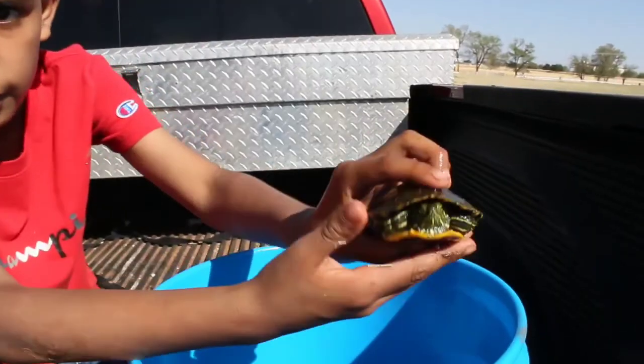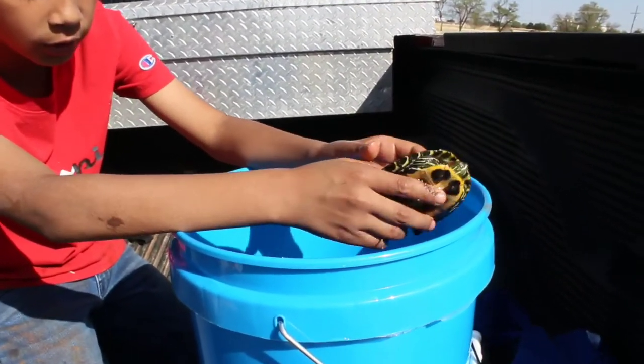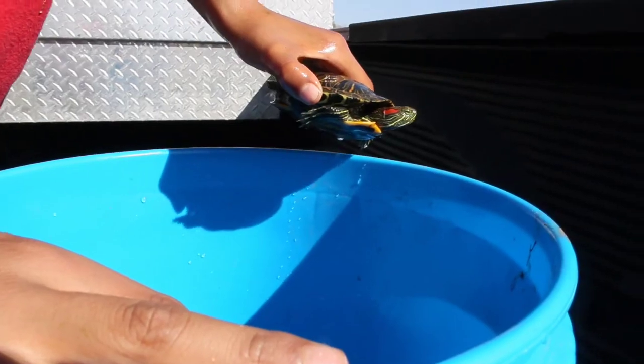Damn, you think he's a boy? Who makes you think he's a boy? Because he has a little red paw. Only the boys have that. You think so?